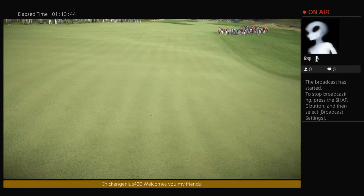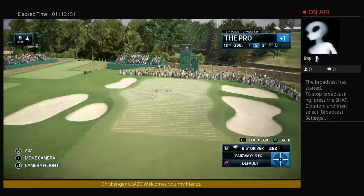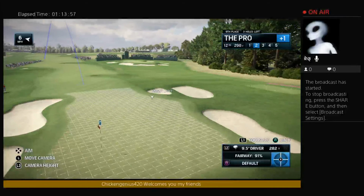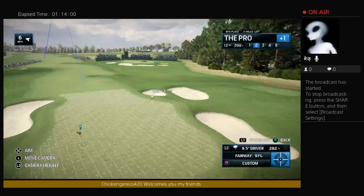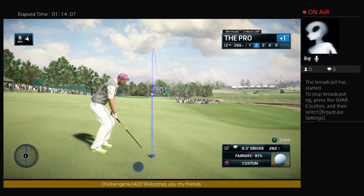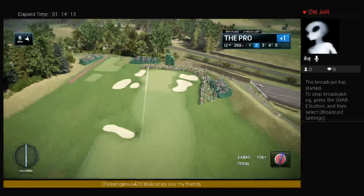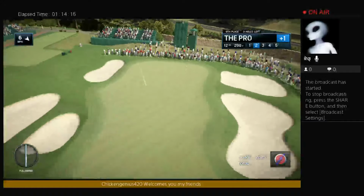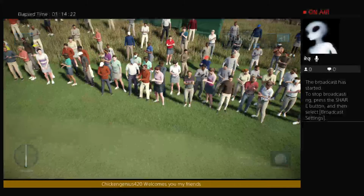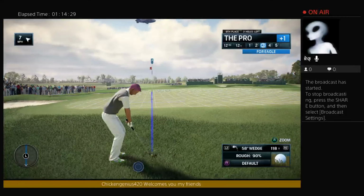Great lie, and what a great shot. He has really hit it a long way, playing his second shot here at the par 5. Frank had hit the green, but just didn't have enough backspin. Yeah, you wonder what he's thinking on that. Ball sitting down here in the rough. He's digging in.